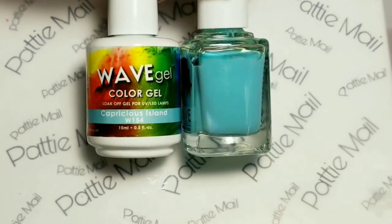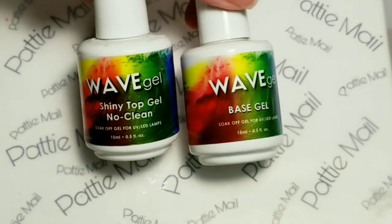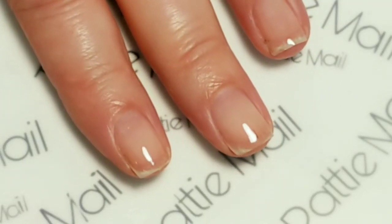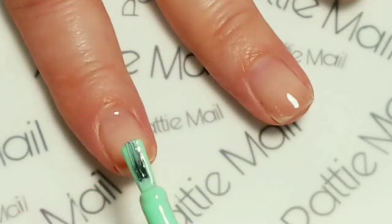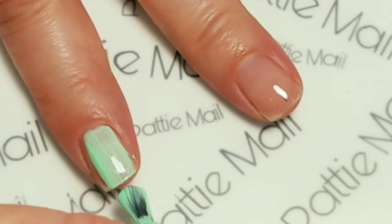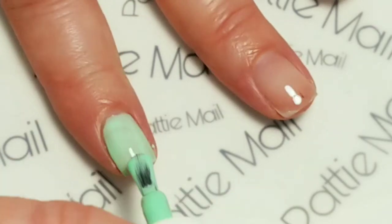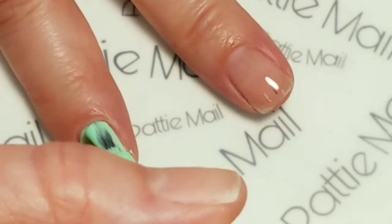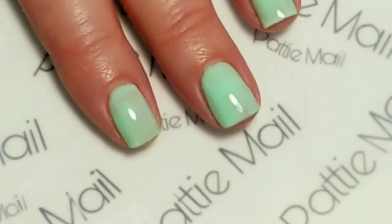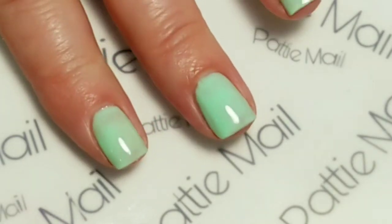I'll be using Wave Gel's Capricious Island, Green Tea Smoothie, and Shiny Top and Base Gel. The base coat has been applied, so now I'm going to apply Green Tea Smoothie to all of my nails. And I'll clean up anything that gets on the skin. A mistake. Okay, then on my pointer finger and middle finger, I'm going to do a second coat.